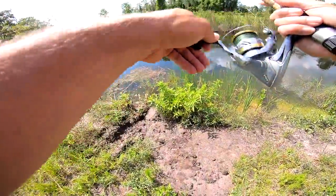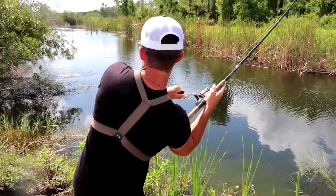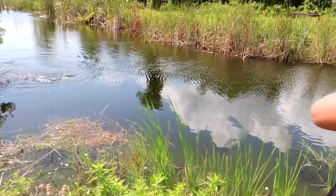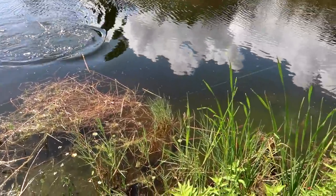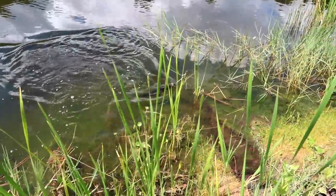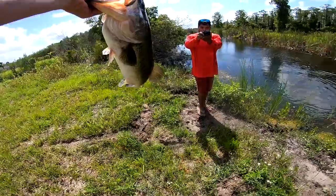Oh, I got one. That's a big one. He's going in the trees. That's a freaking mammoth. Oh my God. Allen, I got a mammoth. I got a mammoth. Big. Oh my God. God, that's a big one, dude.